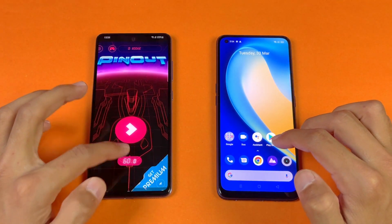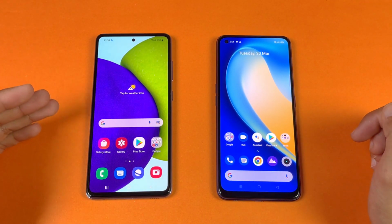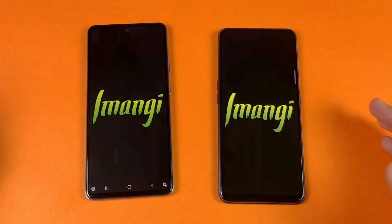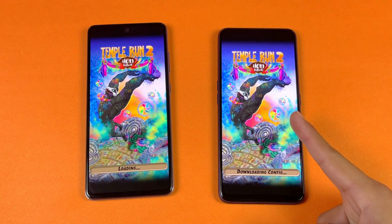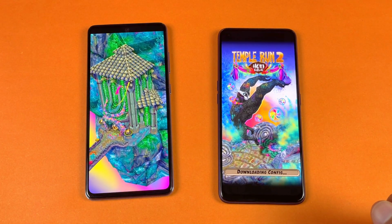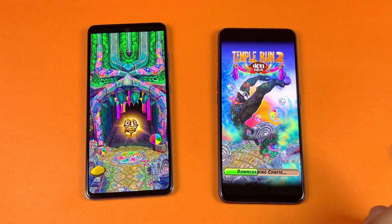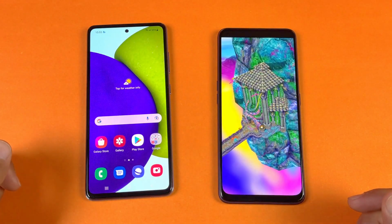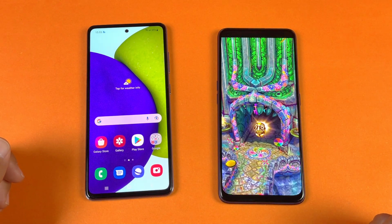And you can see so far the Realme 7 Pro has performed faster than the A52 despite having the same processor on both phones. Now let's see Temple Run 2, and that is faster on the Realme 7 Pro because I see the loading screen first on the Realme 7 Pro, but we have some issues on the Realme 7 Pro in the Temple Run 2 application. It takes a lot of time, and now the A52 is completely done, and the Realme 7 Pro is now almost done as well.